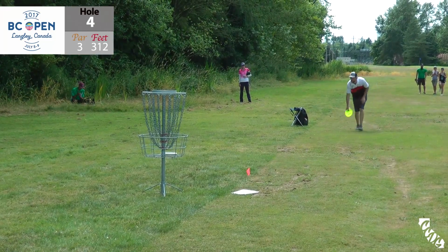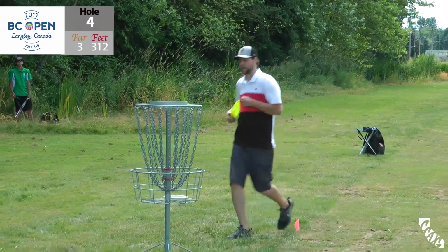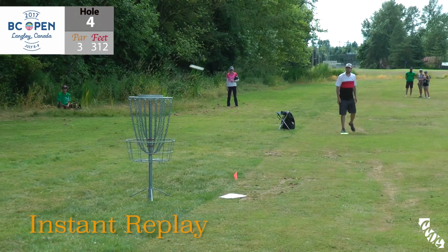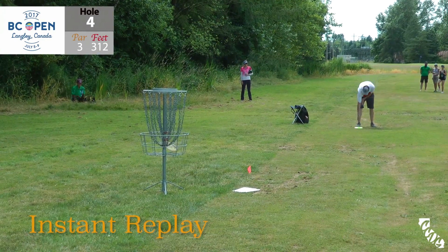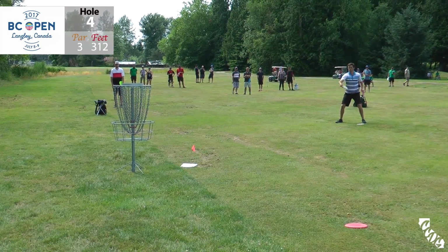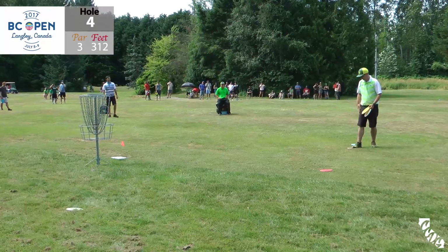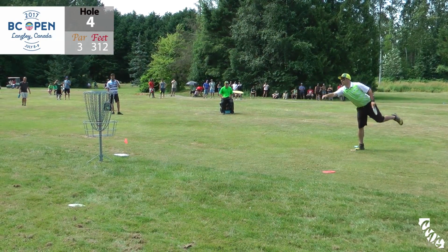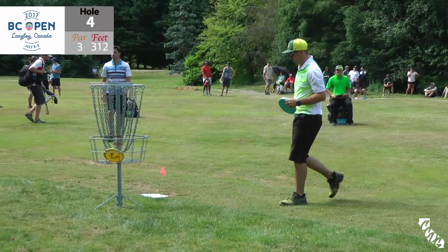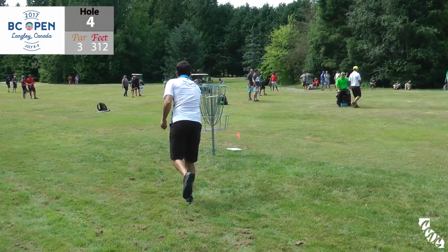Ooh, Chris with a good putt for 2. Clutch putt there, trying to hold Dustin off. Yeah, I needed that. Elevator up, elevator down. Really nice. There's Dustin to maintain a 1-stroke disadvantage to Chris. Oh no. Scott appears to be running away with the lead. He holds a 4-stroke lead over Chris if he doesn't slip up.